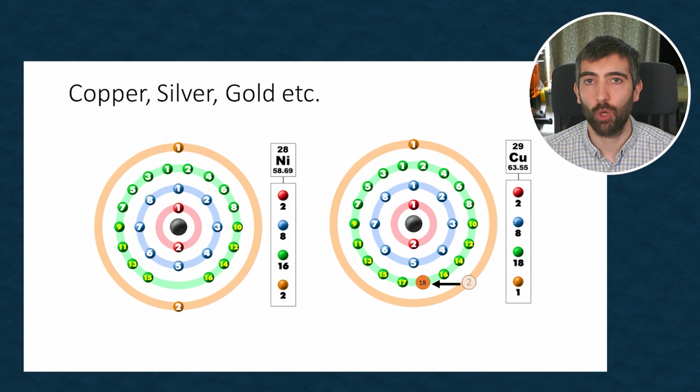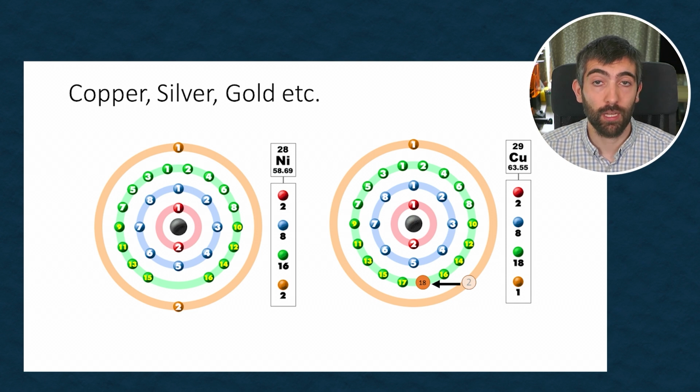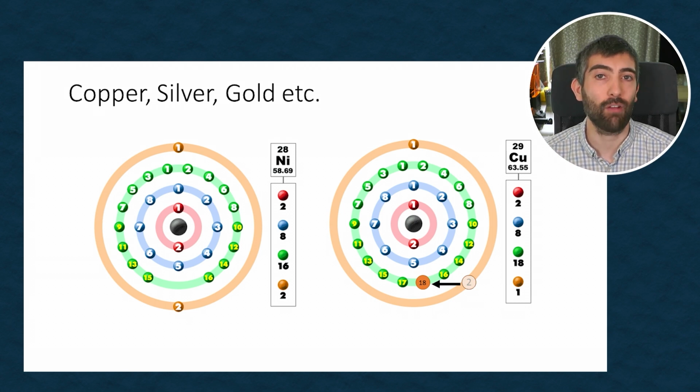And that is what makes copper so conductive. It's got that one lonely outer electron in the fourth level, and it's very easy for it to lose that electron. So when it becomes a metal, it loses that outer electron super easily, and that outer electron is very free to move easily through the metal and carry heat and electricity really, really well. So now we can understand why copper, silver, and gold are so conductive.